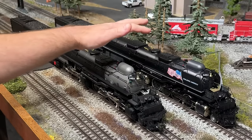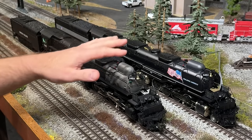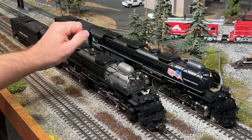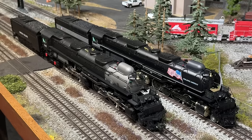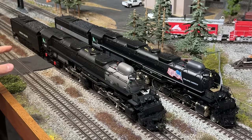They both have Legacy Command and Legacy Rail sounds. They both have the 3-speaker stereo sound. They both have road name and road number specific dialogue. Very cool. They both have fan-driven smoke in the smokestack, whistle steam, blowdown steam, the depleting coal feature, and they also have a red glow in the firebox and the variable ash pan glow effect. And by the way, in case some of those features didn't make sense, I'll talk more about them in just a moment when we take a closer look.